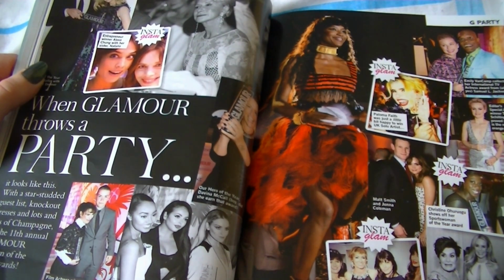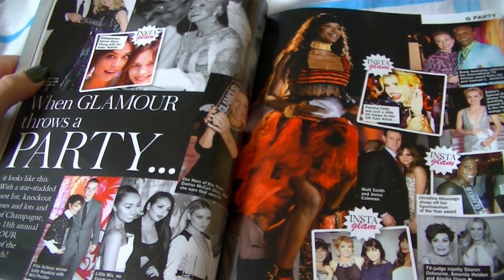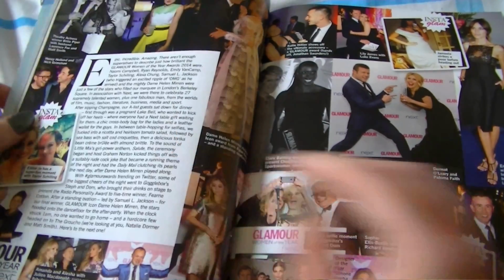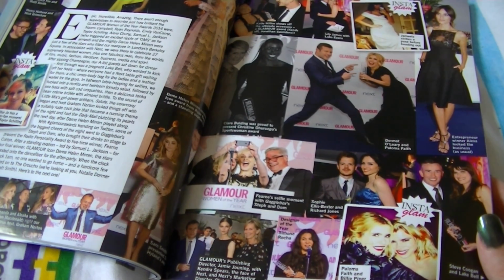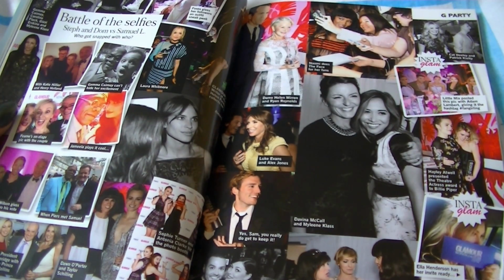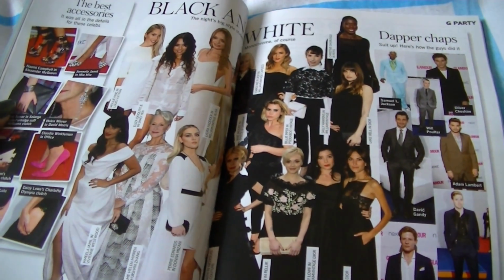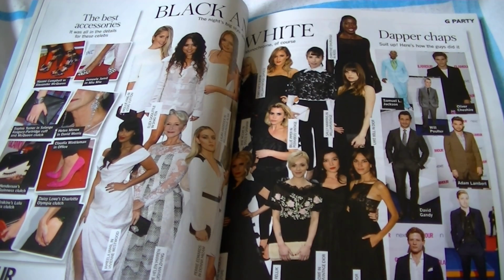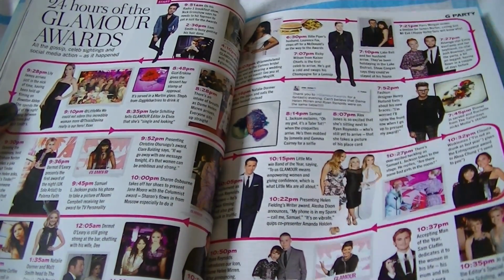Then we have the Glamour Party snaps, and I think we'll all agree that Glamour parties just look out of this world. Matt Smith and Jenna Coleman. We have Billie Piper up here and down there as well with Paloma Faith, which is really weird because I've always said Paloma Faith looks so much like Billie Piper. And more pictures. Black versus white clothes from the Glamour Awards. Quite like Fern's dress there, but you'd never see me all in white, not anytime soon. And then yes, more on the Glamour Awards.